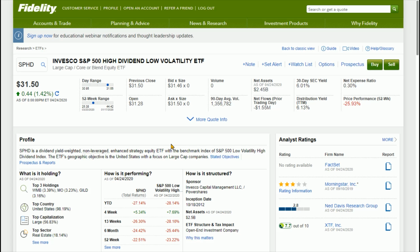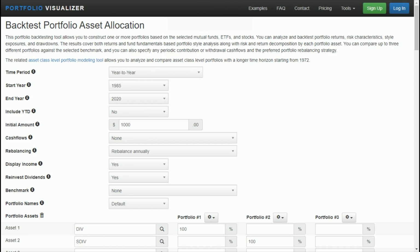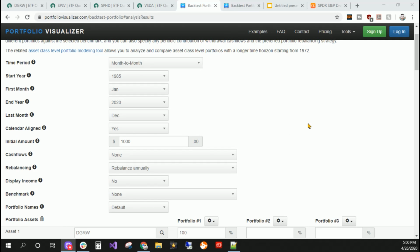Now we're going to switch over and run a back test against these three and see how they performed if you invested $1,000 into them. Okay, here we are using a tool that I love to use, which is a back test, Portfolio Asset Allocation. portfoliovisualizer.com is the website if you'd like to use it yourself. All right, so I'll show you how we got this set up.